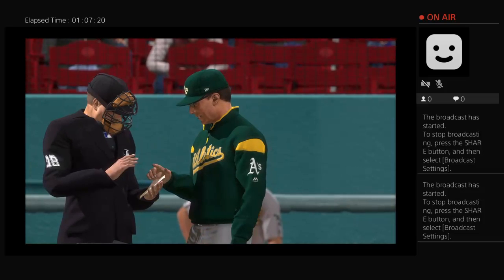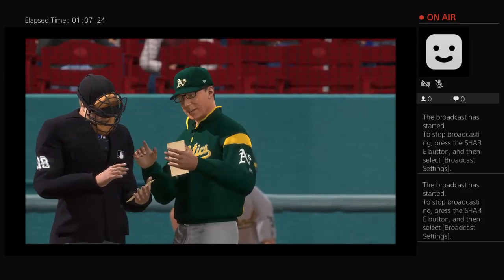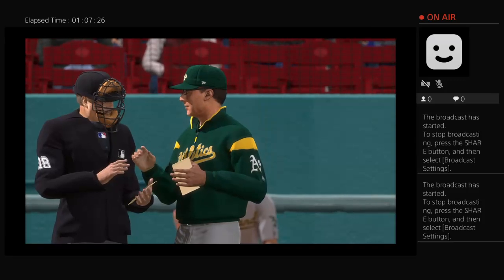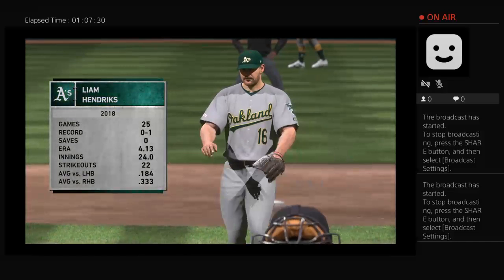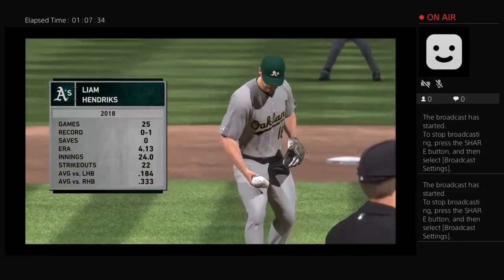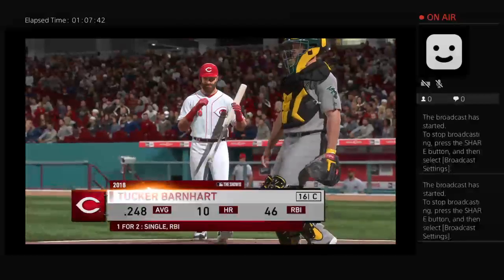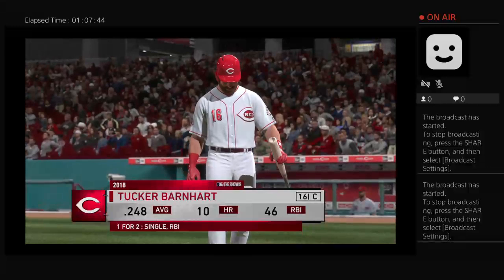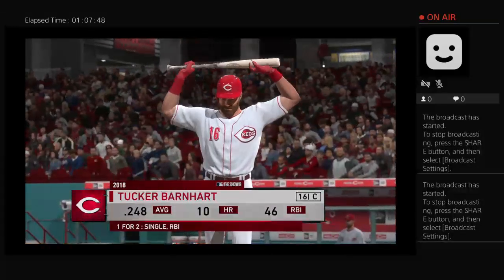And it looks like we're going to have a double switch here. Liam Hendricks gets the call from the pen to take over on the mound and start the home 7th. And batting in Hendricks, now playing center field and batting 9. Digging in, the switch hitter, Tucker Barnhart. A hit in 2 at-bats for him at this point in the ballgame.